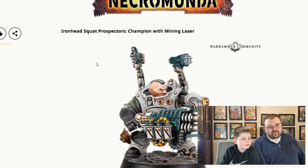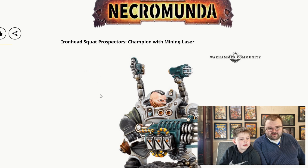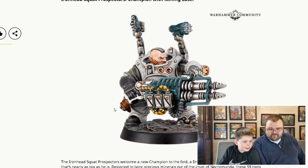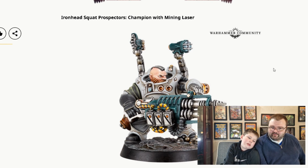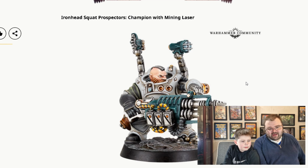Yeah. We've also got, for Necromunda, Ironhead Squat Prospectors. He doesn't look like he's killing anyone. No, these are a bit like the League of Votann, but these are classical Squats more so. So these are Squat prospectors in Necromunda. He's even smaller than the normal ones. Well, he's about the same size. I think he doesn't have any particular big armor or anything. I mean, he's protected enough. What do you think to this guy? Champion with mining laser. I don't know. It's okay. Mining space dwarves is what they are basically. I mean, he's all right.